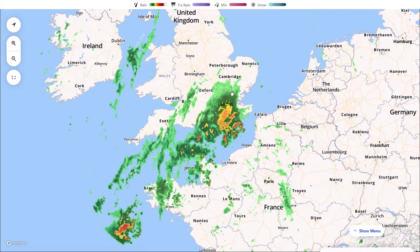Welcome everyone, back to weekly weather updates, and this evening we'll have a detailed look at the impending thunderstorms that are heading into southern England at the moment.